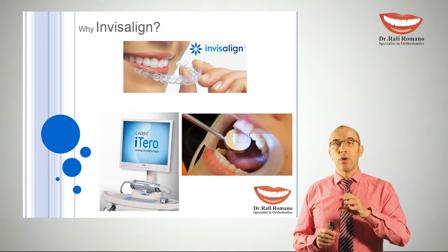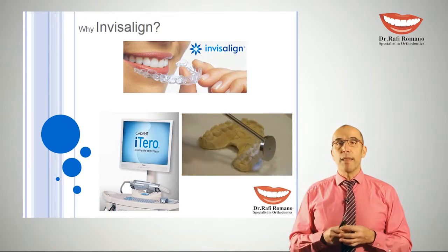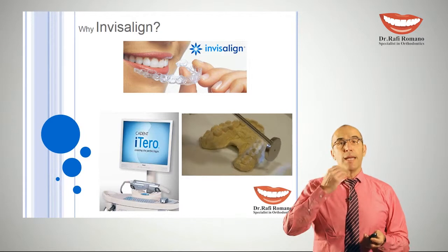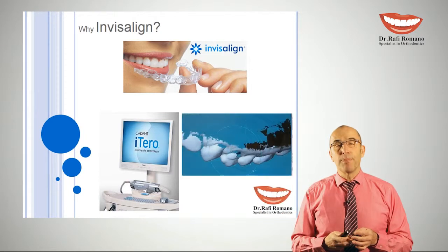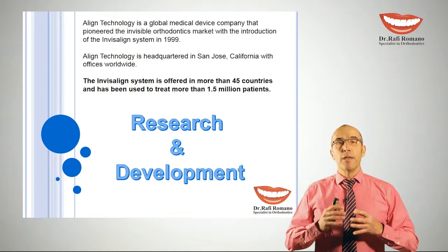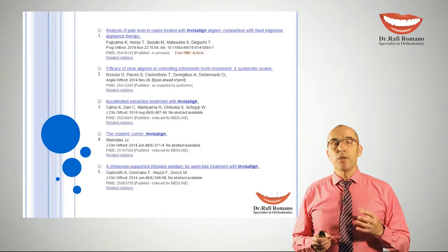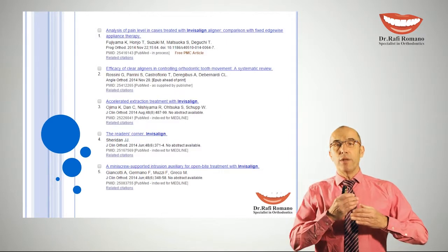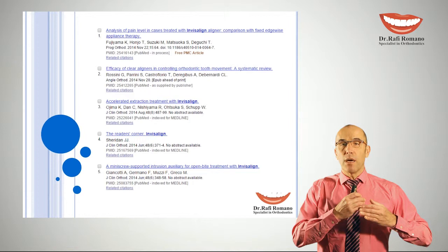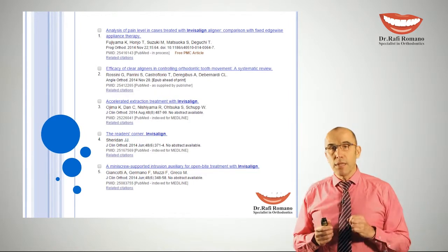like the iTero that helps you to scan and not to take impressions. You can scan the model or scan in the mouth and send your impression directly. The numerous articles and the research and development that you can see is amazing. You can see articles already on 10 and almost 20 years of research of this Invisalign.